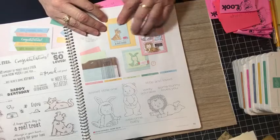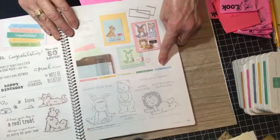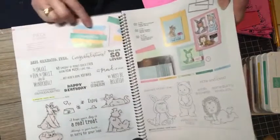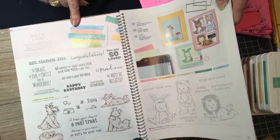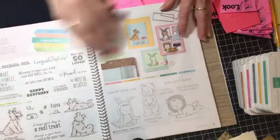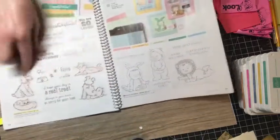But anyway, and then it tells you what colors were used in that sample too. And these are, again, a quick card. And here's another cute idea. This just uses all the scraps that you have laying around. I've got a lot of 1/4-inch scraps from trimming paper, and I use them all the time for my sentiments and stuff. And I love this stamp set.